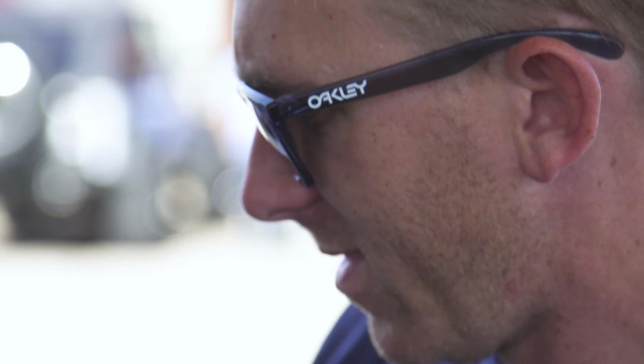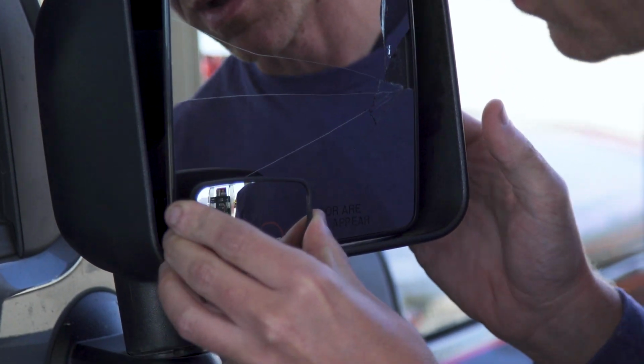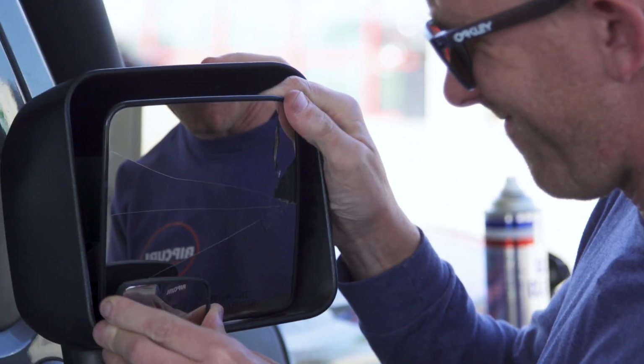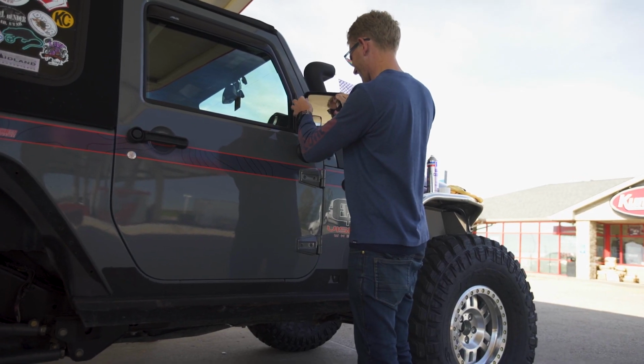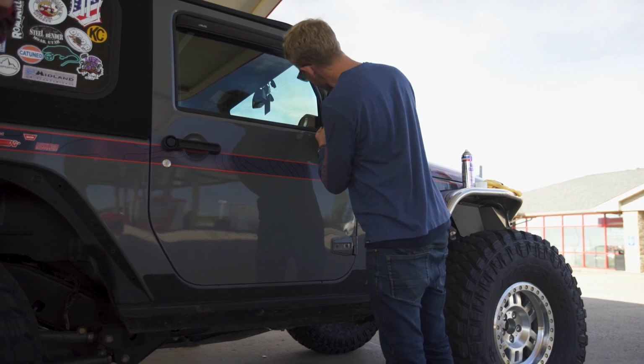Let's pop her in right there. Seems like the right spot. My intuition says to pop it in there. These are weighted to one side. Just apply a little bit of 3M sticky tape. Gonna have to readjust that. Right as rain. Maxi mirror.